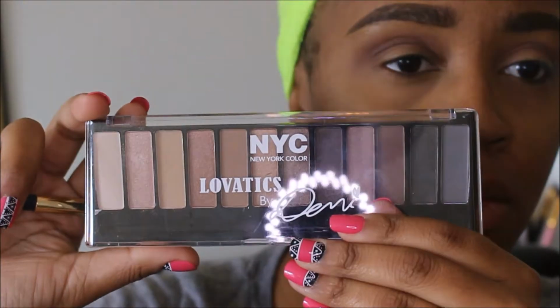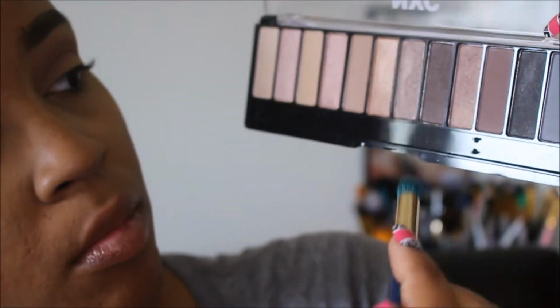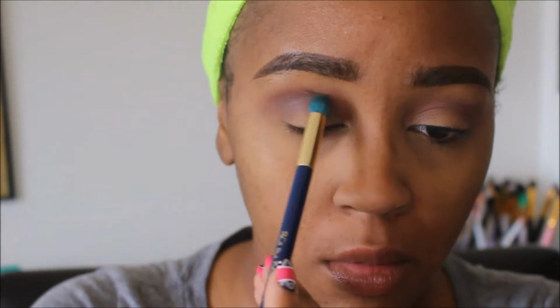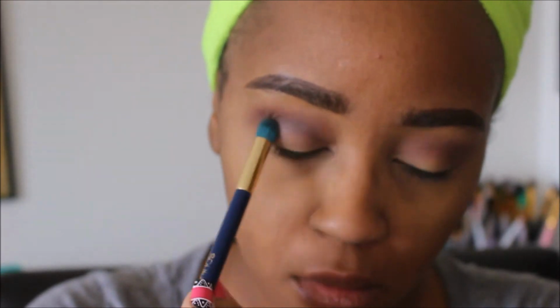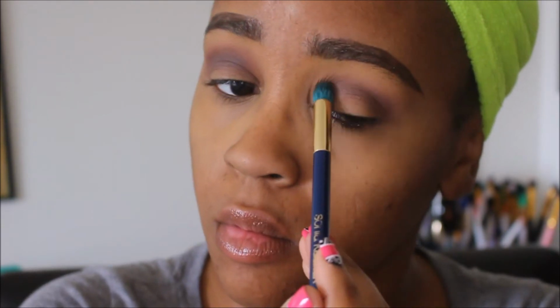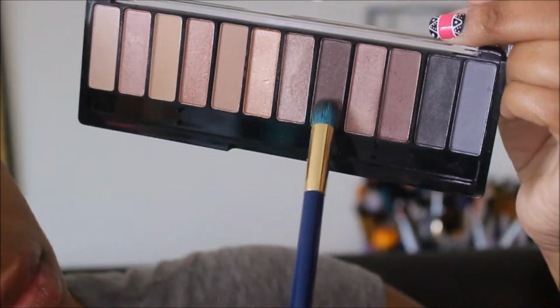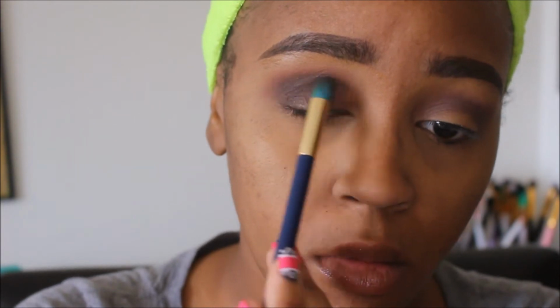Next I'm going to go in with the NYC Lovatics palette by Demi Lovato. And this is the natural palette, going in with that first brown color and putting that right on top of that first color. Just trying to add some depth and definition. Back into the palette with a darker brown and putting that on top of that lighter brown and a little bit on my lid, as you guys can see there.